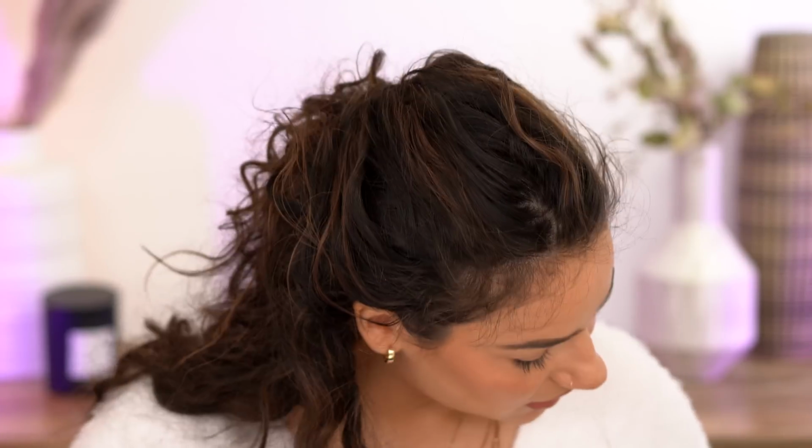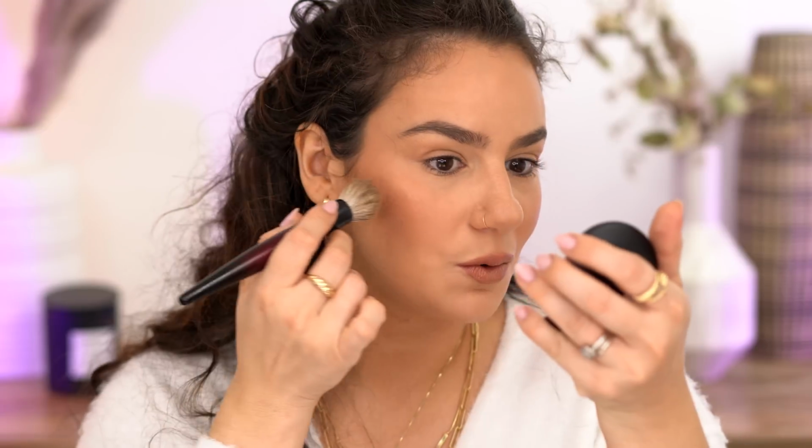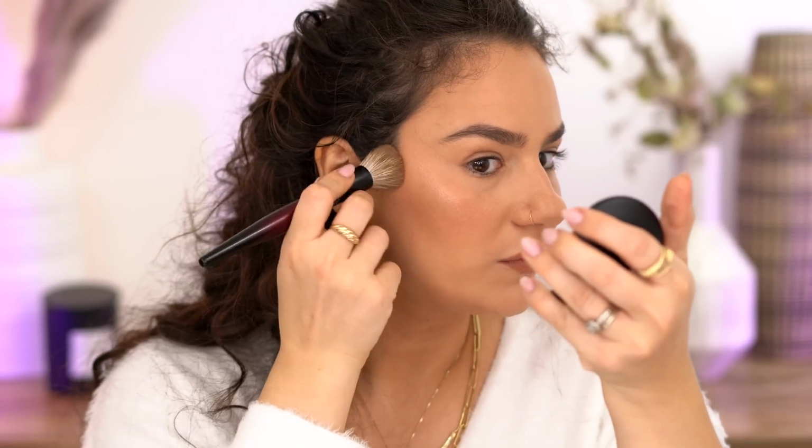I did forget to put a highlighter on. I'm gonna take this one right here, my Peau de Peche. I'm kind of slightly obsessed with this, and I'm just gonna add a little bit just to give some life to my cheeks. See? I feel like that just took my makeup to the next level. It's so perfect. Okay, moving on to eyes.